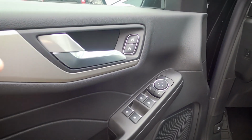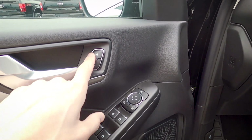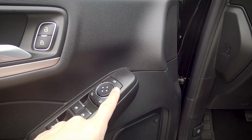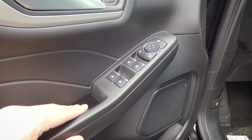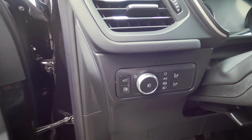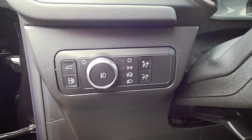Looking along the driver's side door of the Escape SEL, we've got our unlock and our lock buttons, the ability to kill off power to those rear windows, we've got the ability to adjust our side view mirrors, and our window control buttons. As we start to move along just the left-hand side of the steering wheel there, a few things to point out.